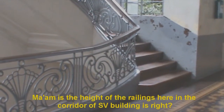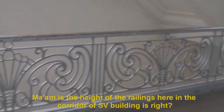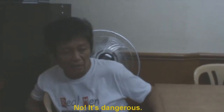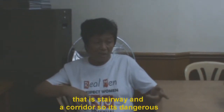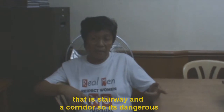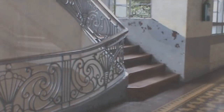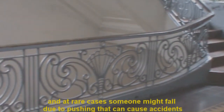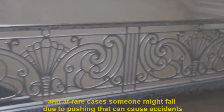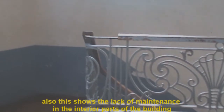Ma'am, tama po ba yung height ng railings dito po sa corridor ng SB building? Delikado. Kailangan dapat dito, depende sa area. Yung stairwell, delikado yan. Kailangan protektahan mo dyan yung mga passers. The railing's height in the SB building is short, and in rare cases, someone might fall due to pushing, which can cause accidents. Also, this shows the lack of maintenance in the interior parts of the building.